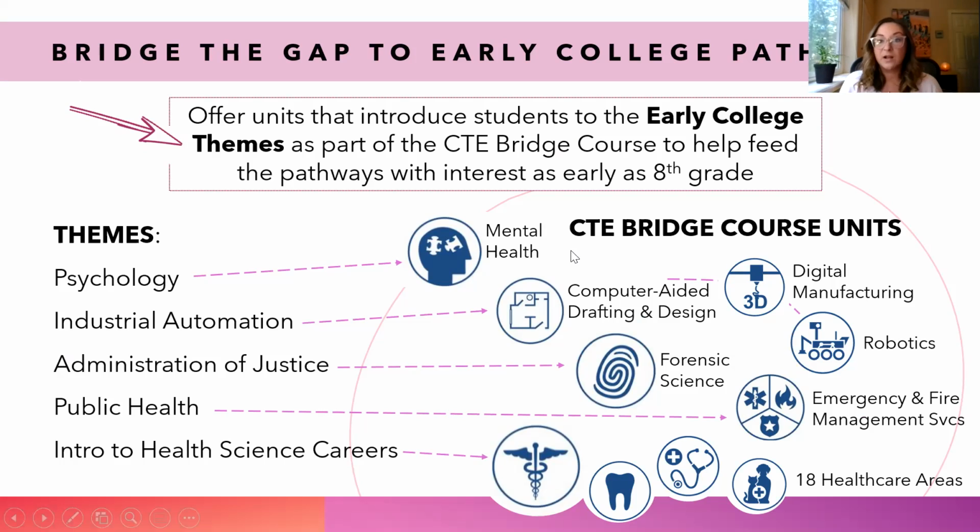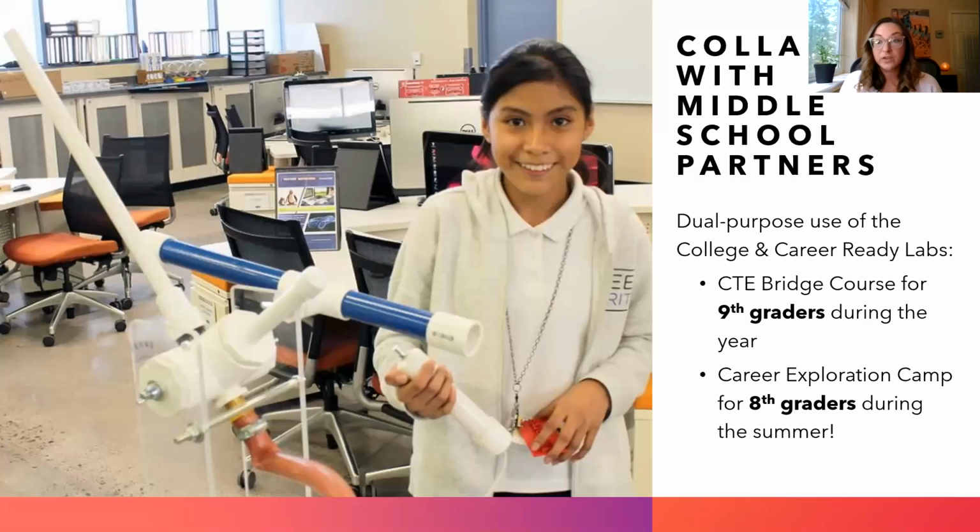Psychology, obviously mental health. You can see there's lots of choices for industrial automation such as CAD, digital manufacturing, robotics, and there are more. Administration of justice, you've got a couple of different choices there. Forensic science is one. Public health, one of the options is emergency and fire management services. And then intro to health science careers, there are many choices in that. And there's one that's just a straight up intro to health science careers unit that has a little bit of everything.